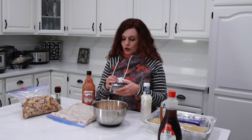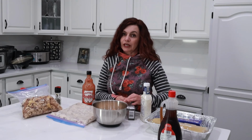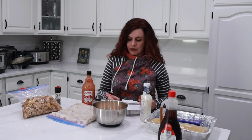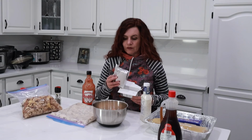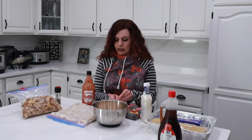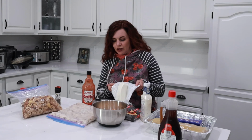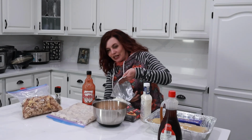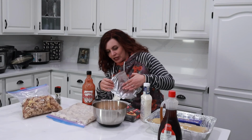And we're also gonna do cream cheese. Because I wasn't sure if we were gonna be doing this, I didn't leave it out to soften. So I'm gonna have to soften it in the microwave. So just put it in something for that. This has been an adventure today. We're just flying by the seat of our pants. But it's all working out, and look how much I'm getting to bring.